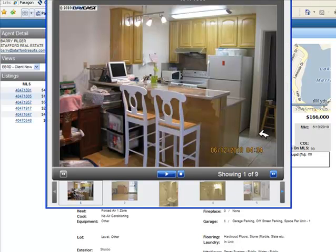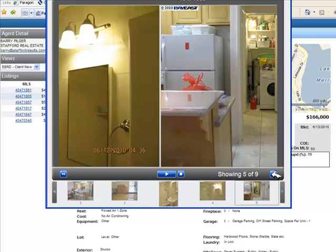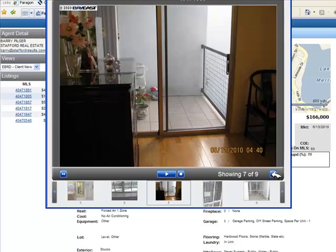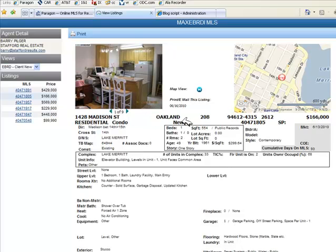This one looks like it's furnished rather nicely. There's the common area in the center of the courtyard. It's got its own deck. It's 1428 Madison, Unit 208, 1 bedroom, 1 bath, 554 square feet, $166,000. Now that's $300 a square foot.